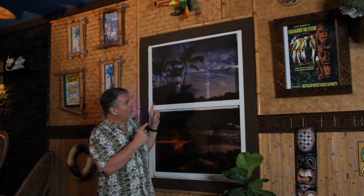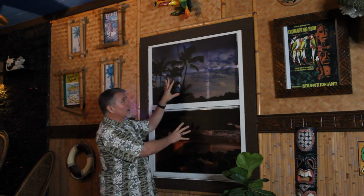That way, at night, when everyone is out here having a great tiki tropical time, we turn the lights on in the studio and these scenes are backlit, giving it almost a 3-dimensional effect. It's really kind of cool.